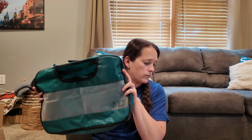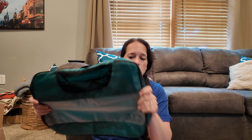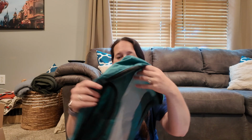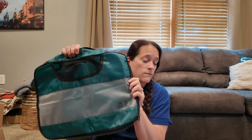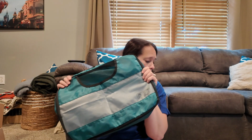But these are really, really nice. So I do highly recommend these as well. These are just from Amazon. It's just the vinyl, so they're easy to clean. It does have the mesh in the front, and this little PVC part is see-through, so you can see what's in there before you start digging through. So these are a really nice set. I think I got those on Prime Days maybe last year.